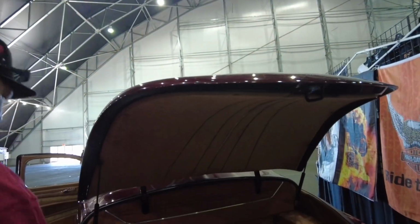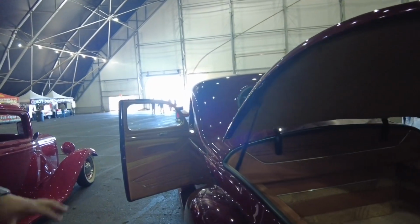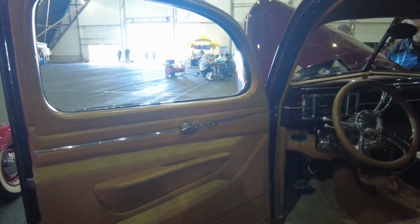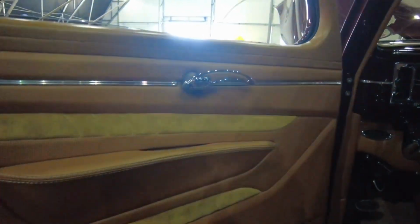Oh man, even the top of the trunk is also lined. And you guys did all the restoration on this, right? Restoration, paint, body work. Like I said, we welded all the fenders. Full custom, all leather interior.